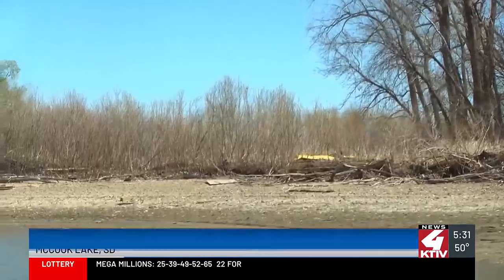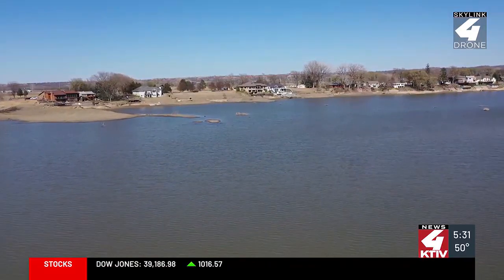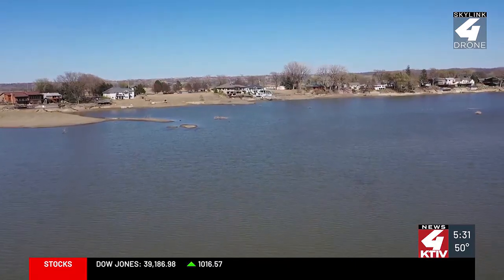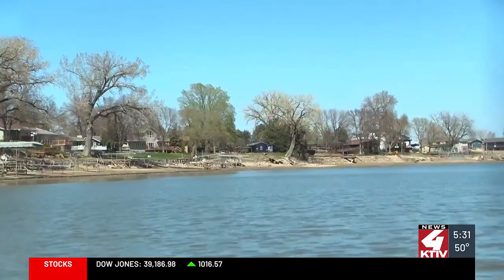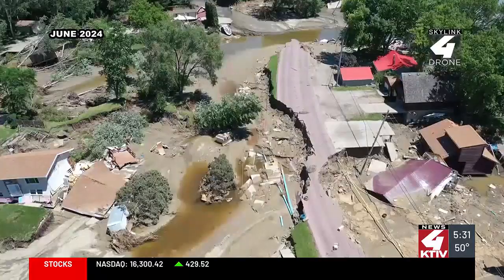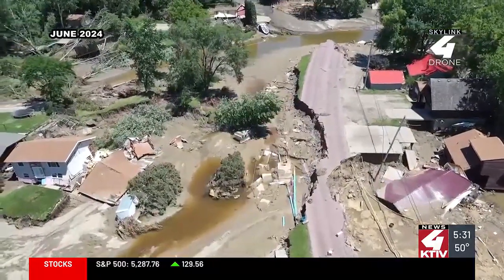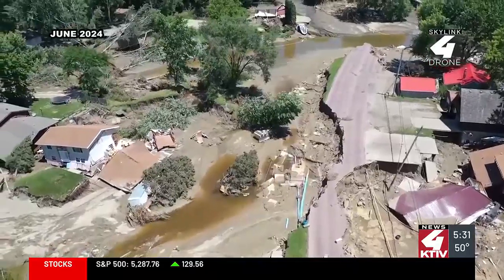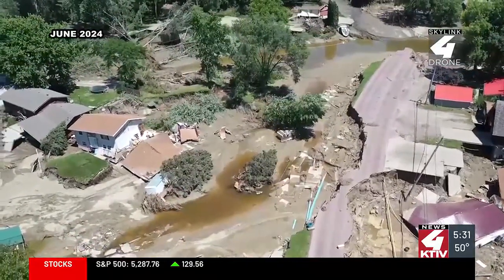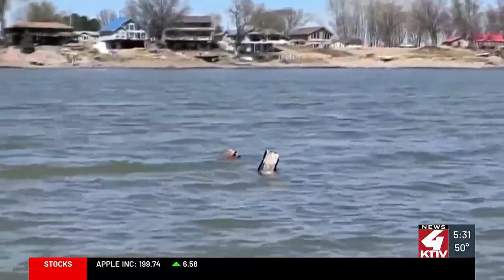You can see the line of the mud and the sand. 10 months ago, this oxbow lake was full of summer fun. Now, you got to really watch because there's two pieces of Shelly's house, not just one. In the evening hours of June 23, 2024, floodwaters from the Big Sioux River rushed into the McCook Lake neighborhood, leaving catastrophic damage in its wake. Much of the debris now sitting at the bottom of McCook Lake.